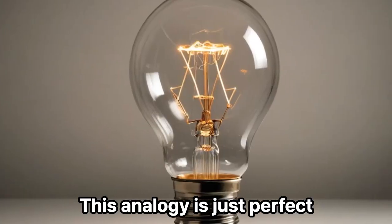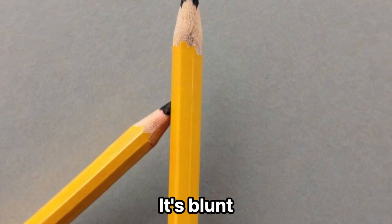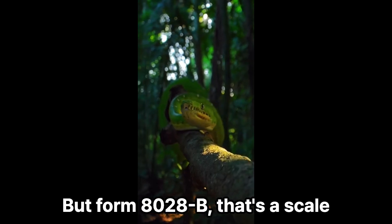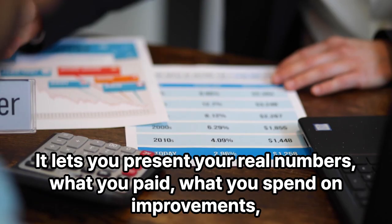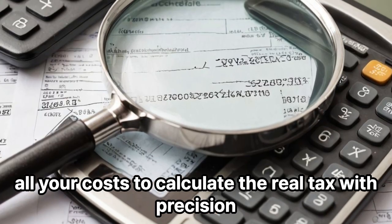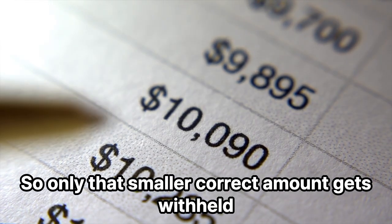This analogy is just perfect. That default 15% rule, it's a sledgehammer. It's blunt. It's heavy. It's not precise at all. But Form 8288B, that's a scale. It lets you present your real numbers, what you paid, what you spent on improvements, all your costs, to calculate the real tax with precision, so only that smaller correct amount gets withheld.